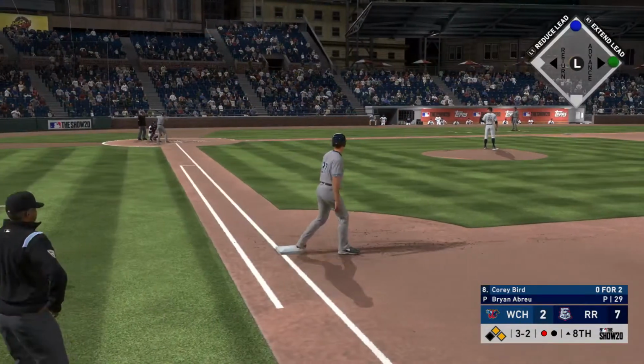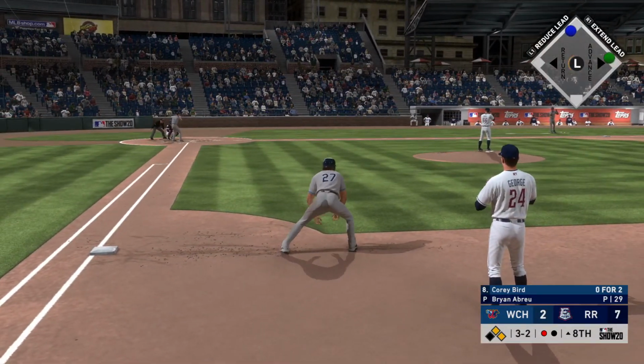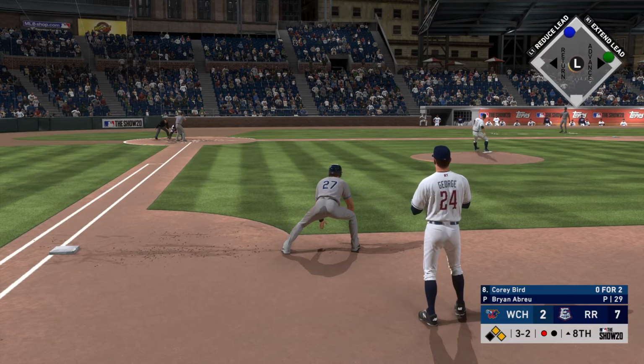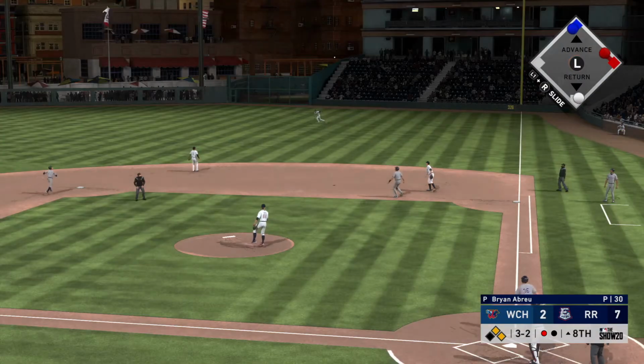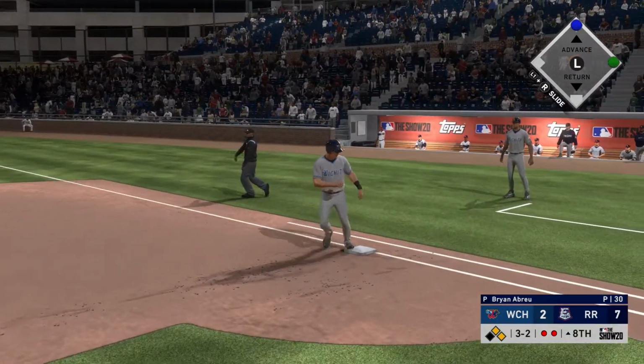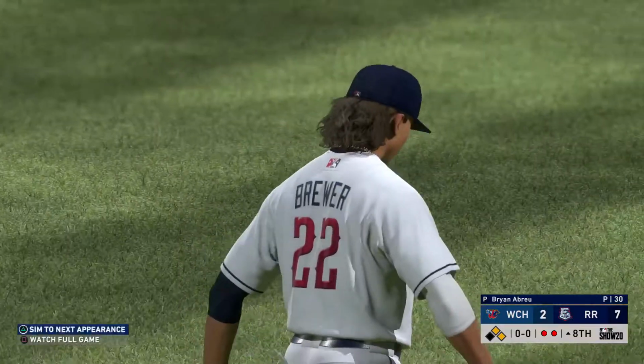The left fielder. Stepping into the box, Corey Bird. 0 for 2 for him to this point. Full count, here it comes. This is pulled into right. But he'll barely have to move out there in right as he hauls this one in for the second out. He flew out.